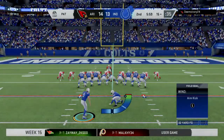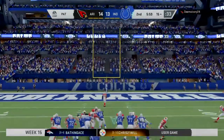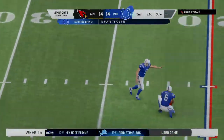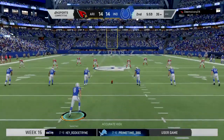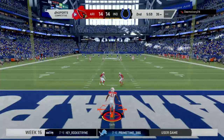Eric Ebron, his 6th touchdown of the season, as they are an extra point away now from tying this football game. Extra point up and good by Crosby. And we've got a tie game here in a back-and-forth first half. This one tied at 14 now as he sends this one away.